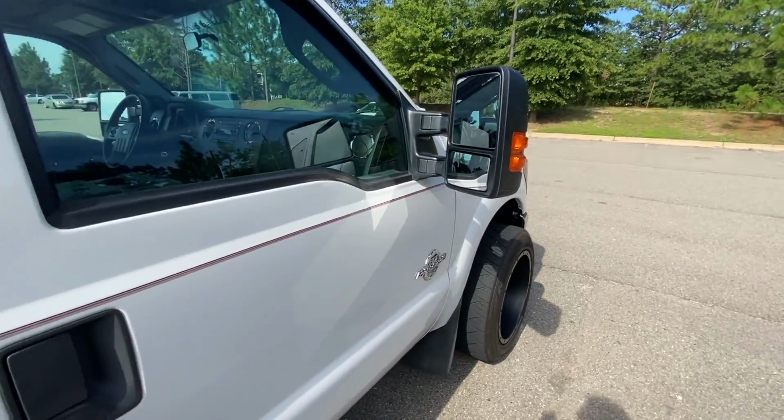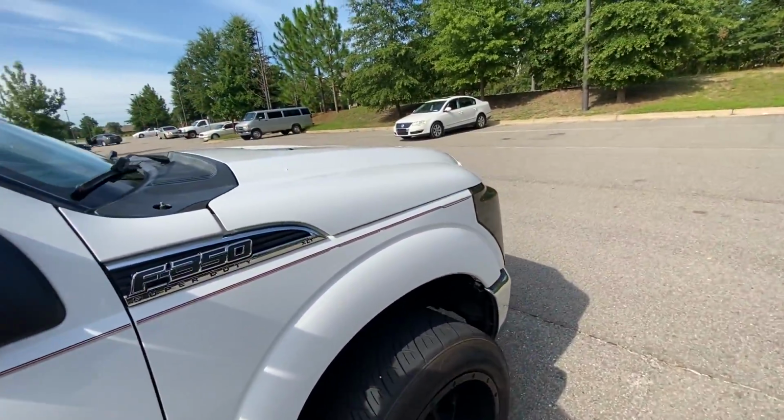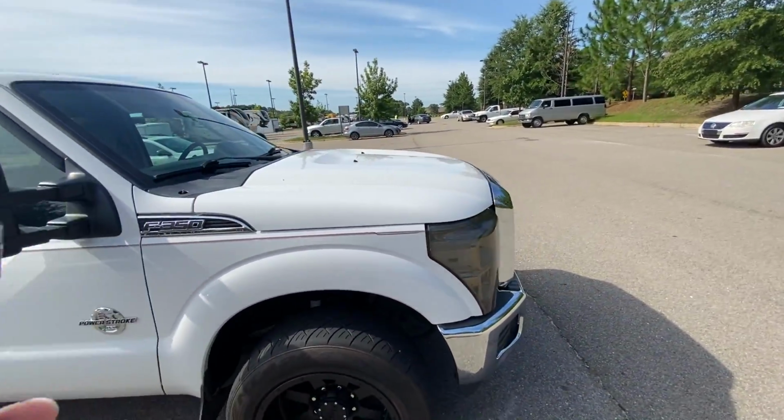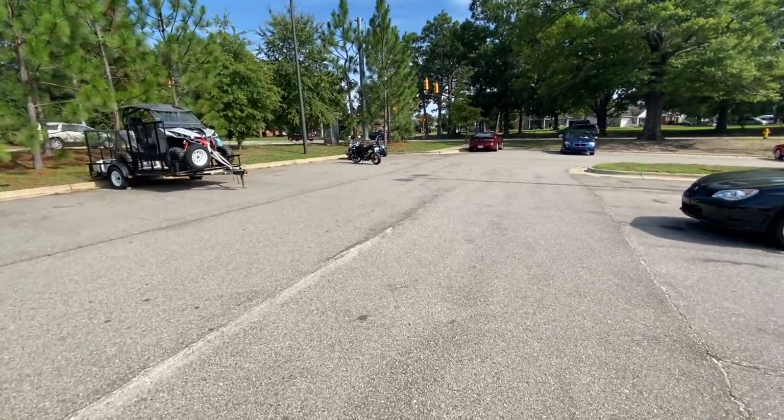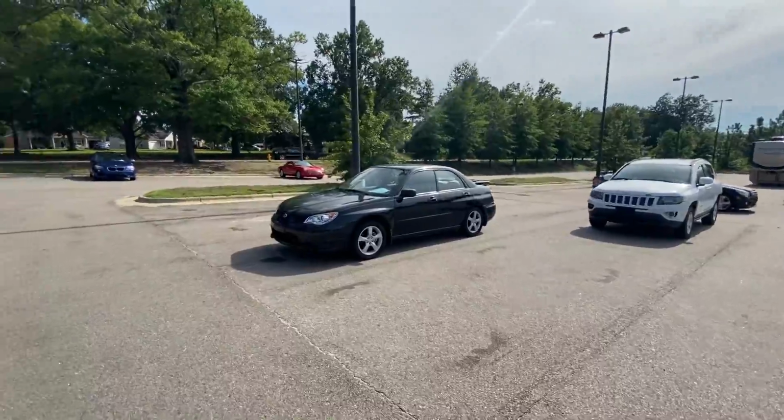All right. Leather seats? Nope. Nah. It's nice. But yeah, whatever. All right, next. Let's get over here and look at some of these bikes. We'll check out these in a minute.